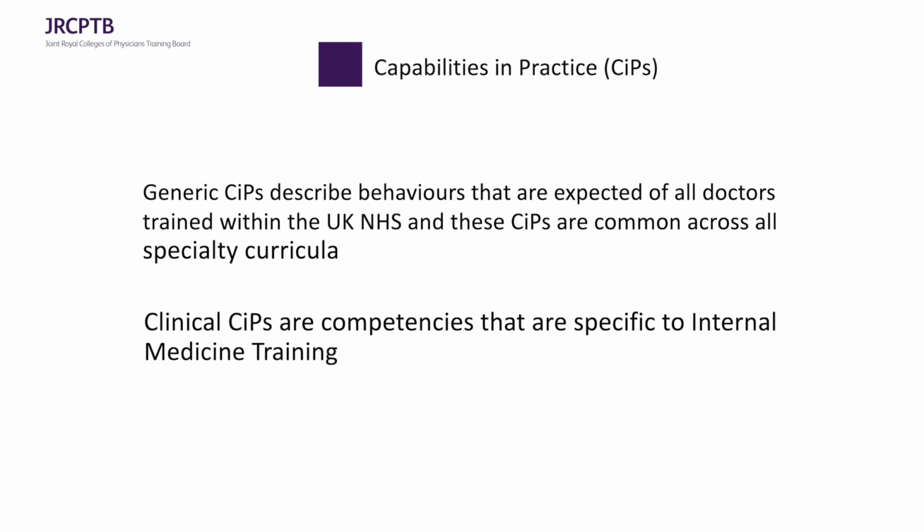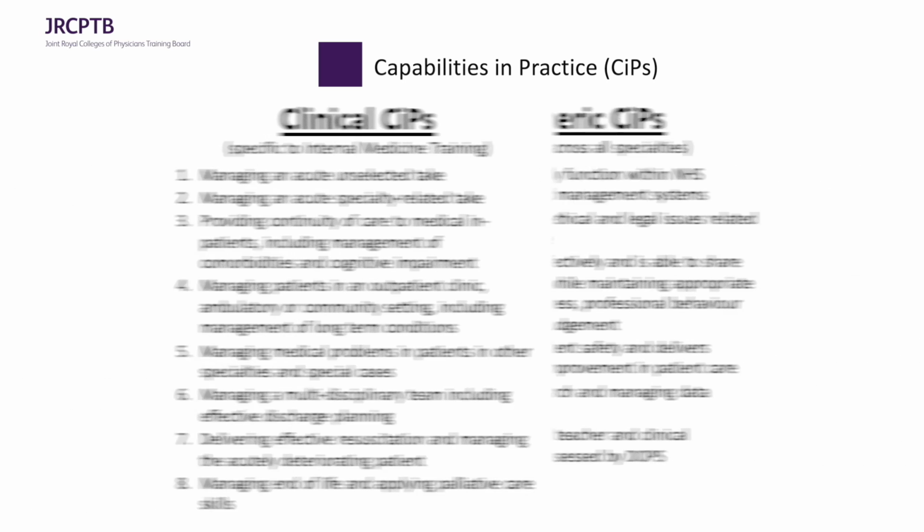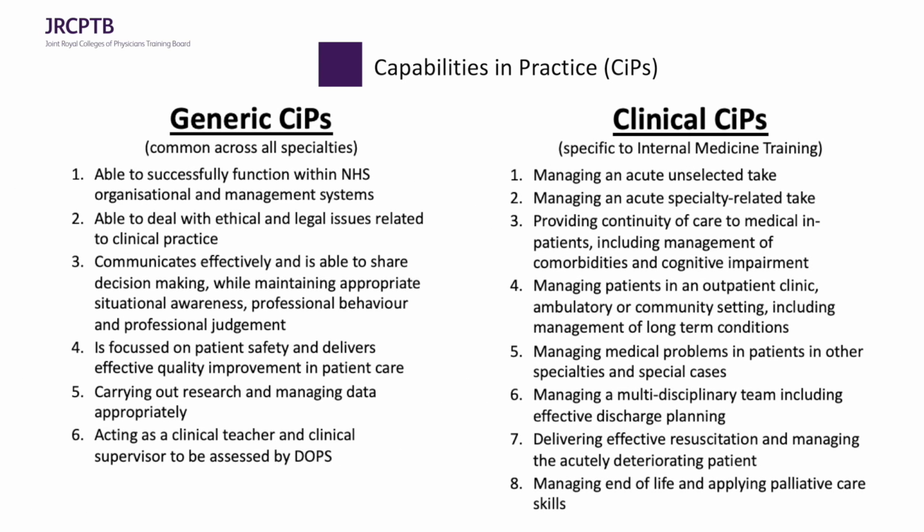These stretch from IMT Stage 1 right through to the end of Stage 2, i.e. registrar training, so that by the time you complete your specialty training and are eligible to become a consultant, you will be deemed fully competent in each of these CiPs. Take some time to read through each of these as they will form the basis of your training in internal medicine. They can also be found in the curriculum document and in the ARCP decision aid and will be talked about again in subsequent videos.